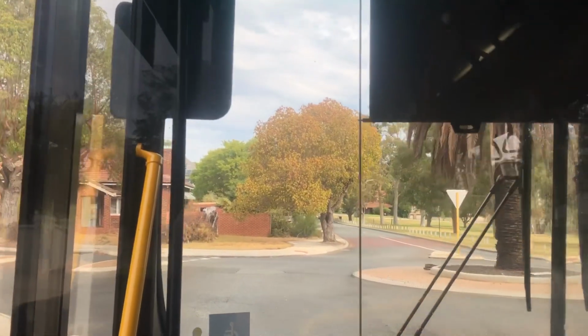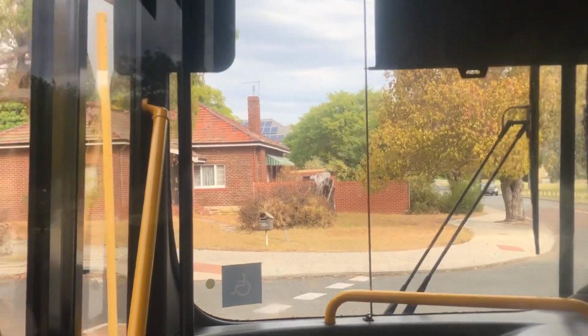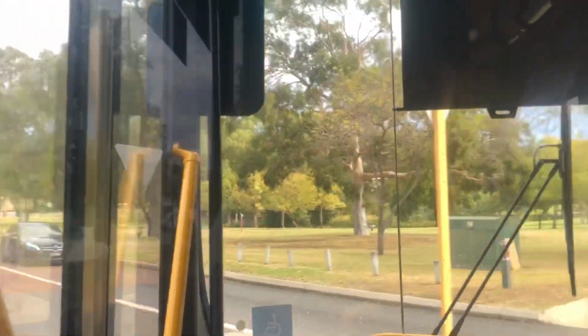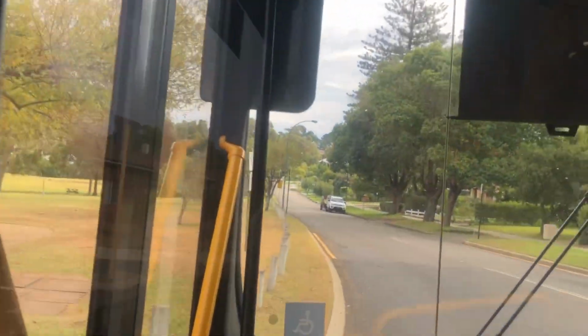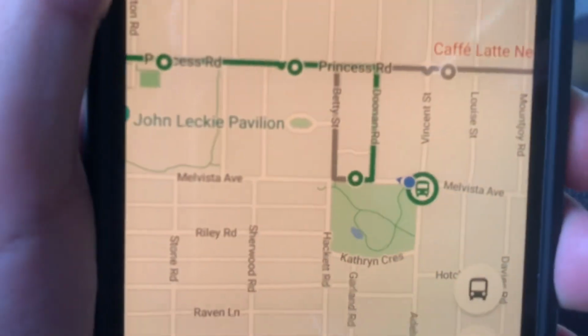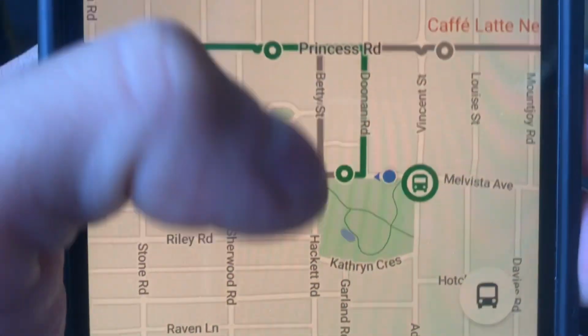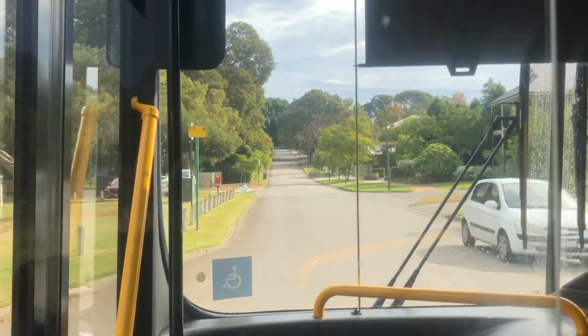I think he drove the wrong way again, didn't he? Yeah, he did. He drove the wrong way. He's gonna serve the stops in the correct direction again, which is actually not correct. It's meant to go this way and then down here and then go this way, loop round. But there's the stop for the deviation. No one there, so literally pointless.